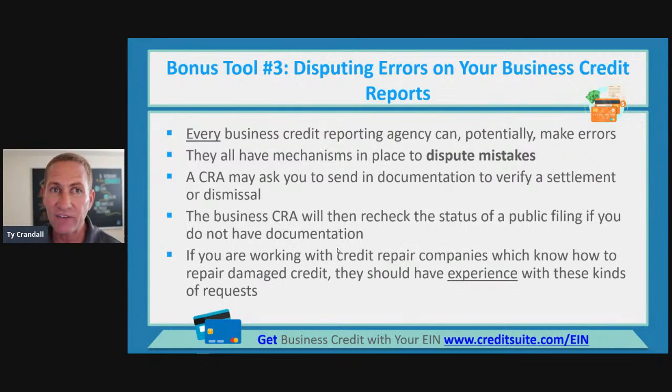That's why there's a different process with each one of the reporting agencies. So the business CRA, if you challenge them, will then recheck the status of whatever they got that information from, and then they will decide if they want to delete it or not. Now, here's a little tip.